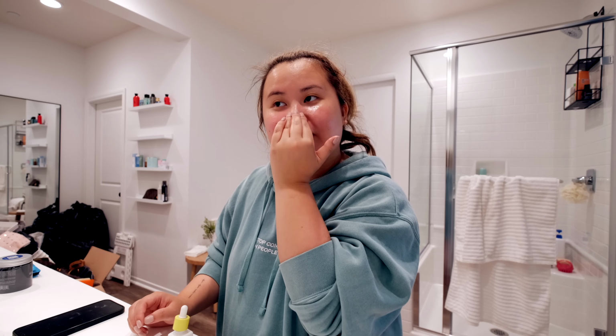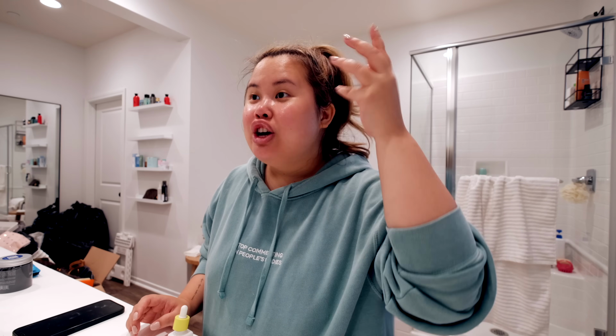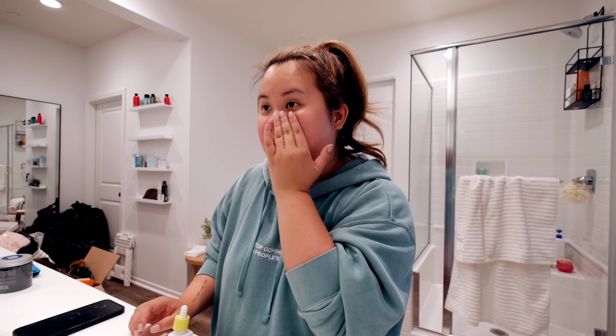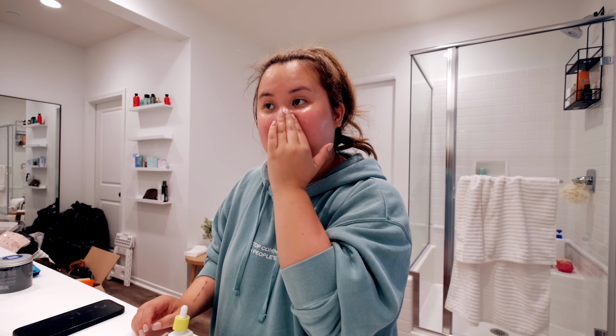The reason that I love this Drunk Elephant oil is because at one point in my life, I had bumps right here, like a lot of texture. And whenever I would go to highlight my face, you could see all that texture and it was really bothering me. And ever since I got this oil, the bumps have gone away.